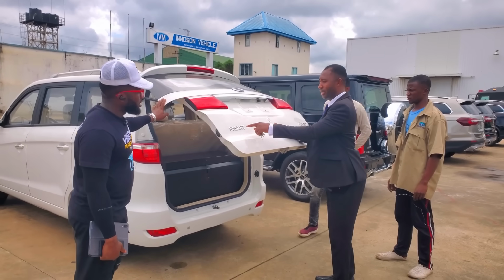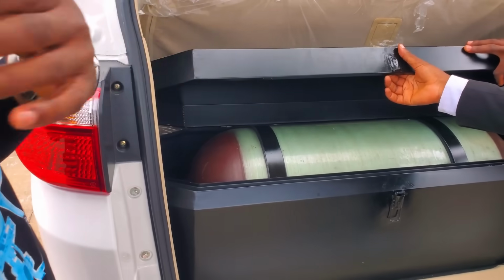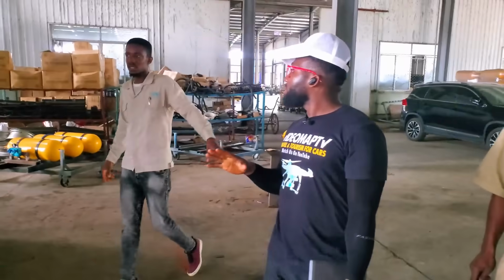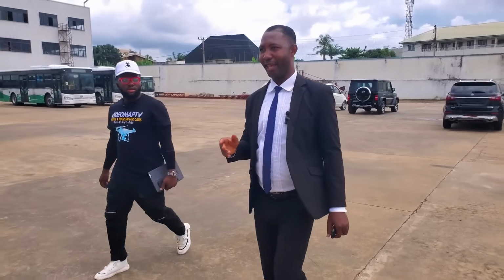This is Innoson G20 Smart, and it's converted. You can see, to CNG. It's CNG. No, this is just the installation. Okay, the installation of the CNG. Okay, so everything is 100% made in Nigeria. Yes. Okay, Innoson have history here.